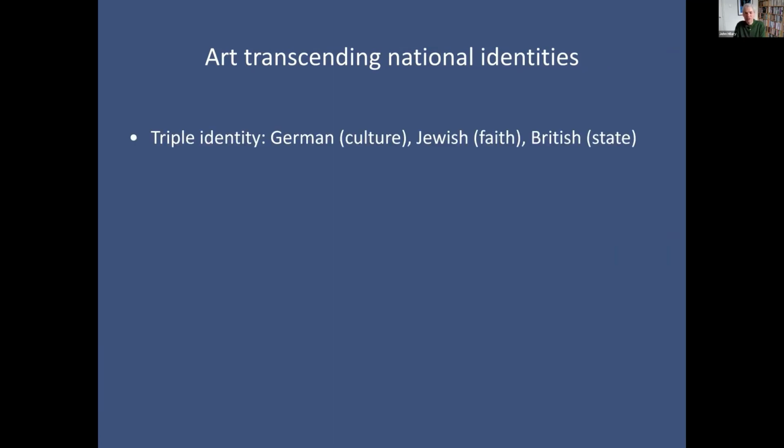like other German Jewish migrants to Britain, they juggled this triple identity of being on the one hand German, and particularly German in relation to their cultural background, on the other Jewish, and in their respect, this was a faith which they kept throughout their lives, certainly in this generation, whereas many of the German Jewish migrants to Britain, as we know from the work of Todd Endelman and others, drifted away from their faith. And also, of course, they were British.